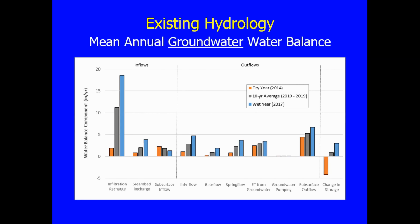And another big outflow component is evapotranspiration from the groundwater. So this is where plants have their roots in the water table and are able to extract water directly from the saturated zone. You can see the groundwater pumping term is very small relative to these others. There's not a ton of groundwater development, at least in the upper watershed. We have a subsurface outflow term. That's flow moving down the Dry Creek Valley out of our domain. And then we have changes in storage that depend on water year.